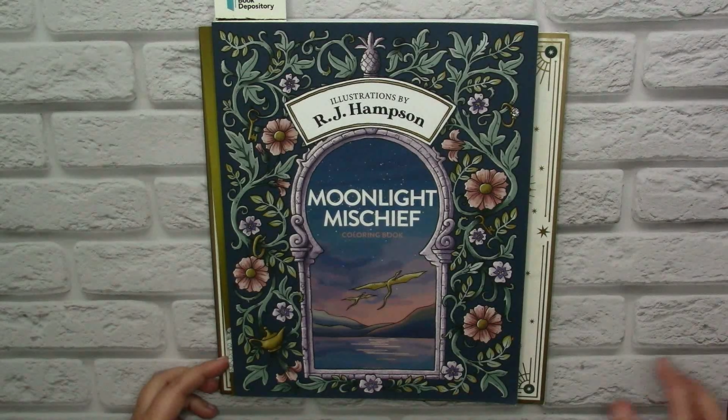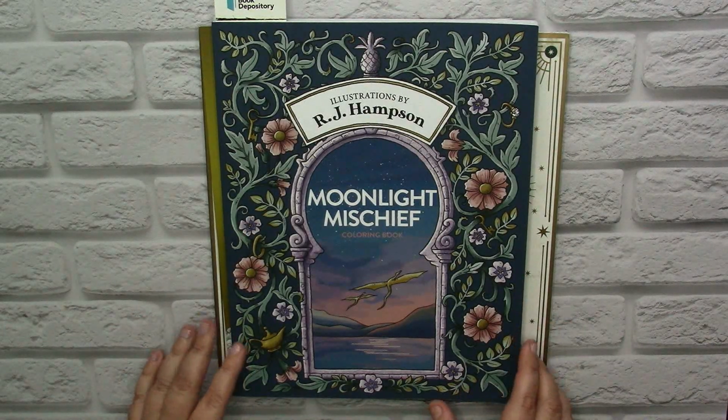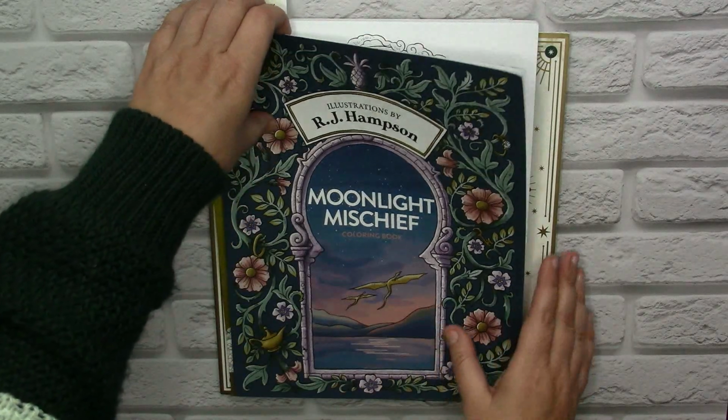I also want to start my 2 untouched books. The first is Moonlight Mischief. Look at this beauty. I so much love to touch these books with soft touch cover.